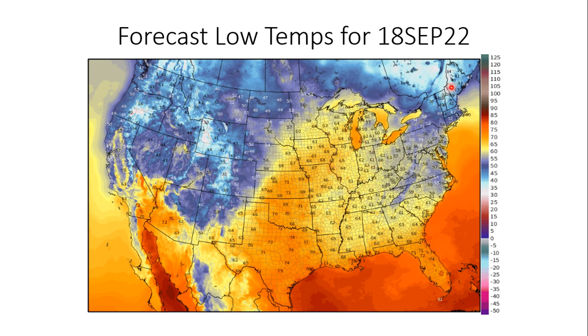The cooler temperatures for Sunday morning will be confined to Virginia, northward to Pennsylvania, New York State. And look at this up in northern New England. Some of those low temperatures for Sunday morning are going to be in the upper 30s to the low 40s for parts of Maine and New Hampshire and Vermont. So it is getting cooler and cooler as we progress deeper and deeper into September, and we're getting closer to the first official day of fall.